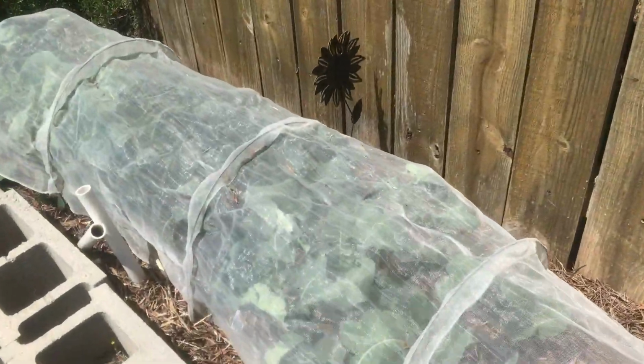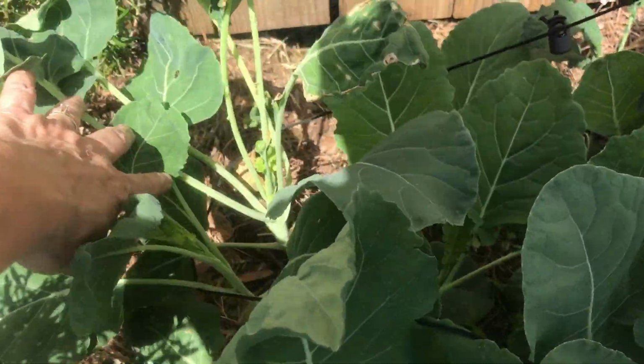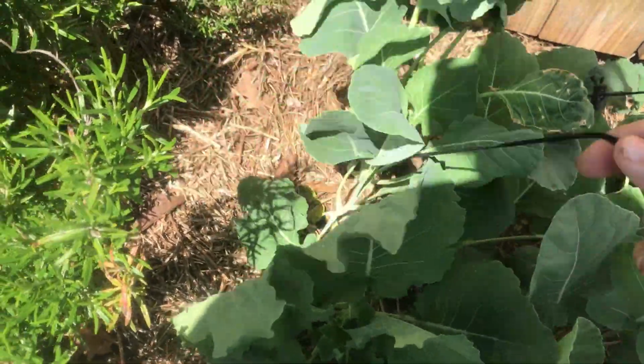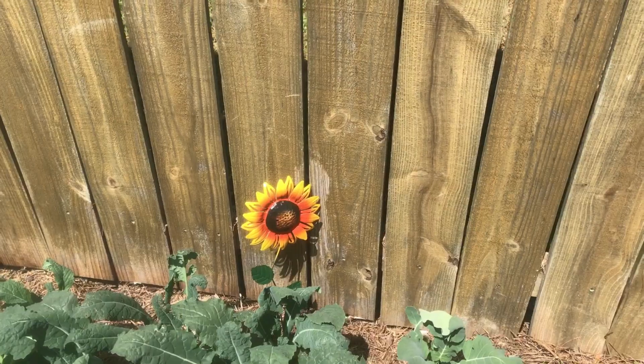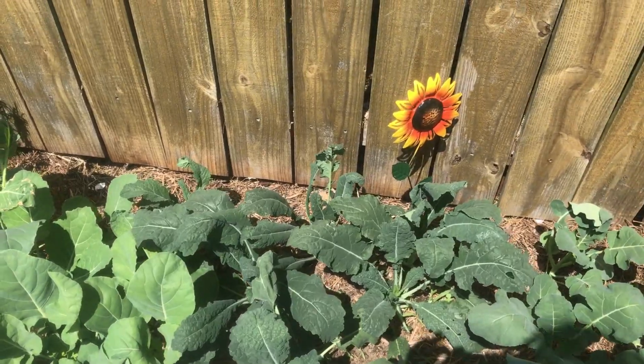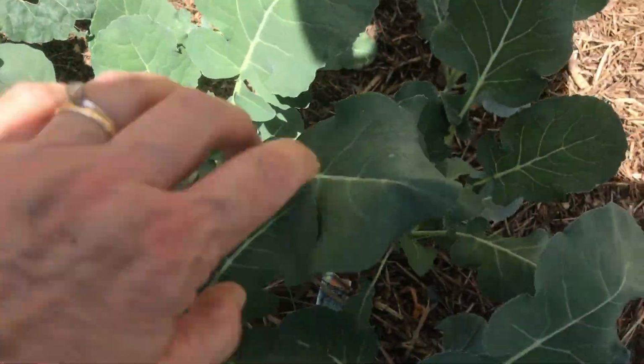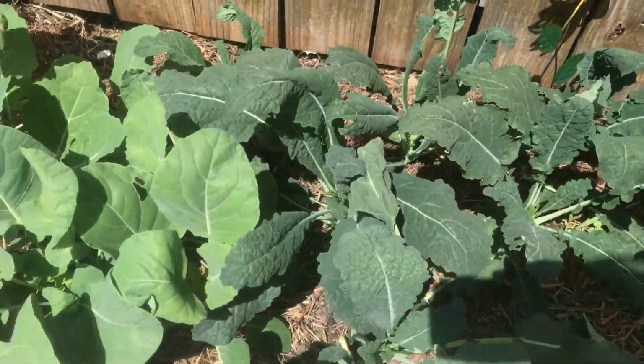Sunflower, and I'm gonna leave my broccoli in there for a little while longer, and the kale and Brussels sprouts. Let me just take that off. I'll probably just take this stuff off because that got a hole burned in it when my husband was burning the weeds on the other side, so I think I'm just gonna not worry with that. So I've got more broccoli here. See what happens with that.